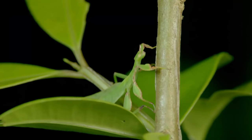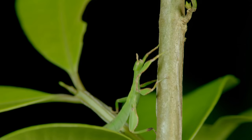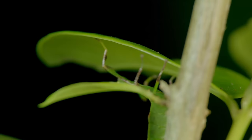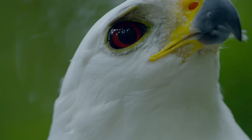Their strange gyrations are also a sort of camouflage. Shaky wobbles mimic the way leaves sway in the breeze. It's a good disguise, useful in deflecting the attention of predators like the grey goshawk, which lives in the same forest.